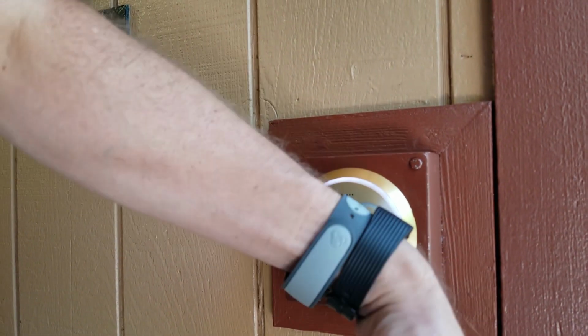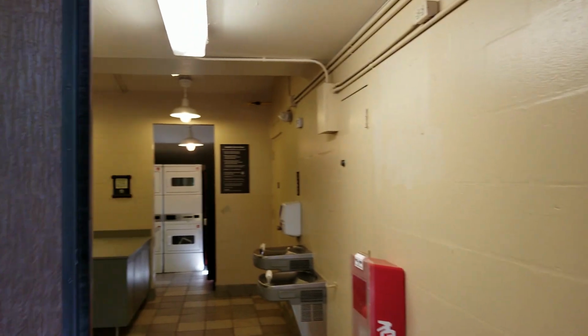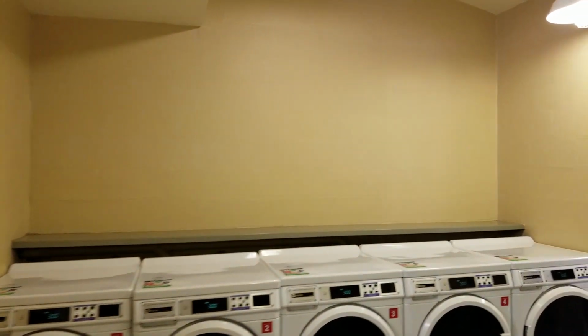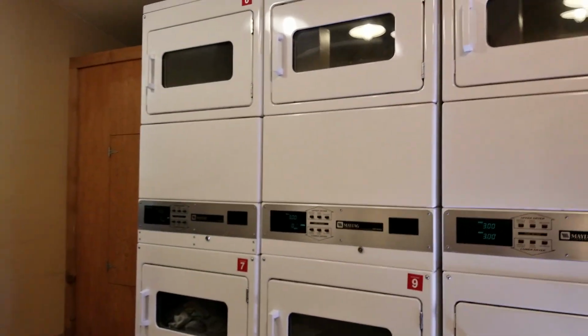You need your Magic Band to get in the laundry, and we think it's one of the nicest laundry rooms we've seen. You can pay using a credit card, or even download an app that will show you how much time is remaining on your laundry loads. So very nice.